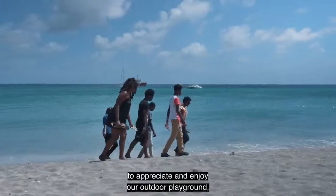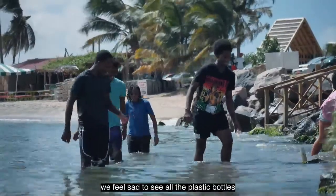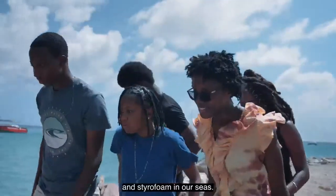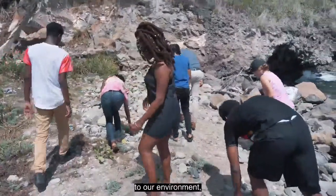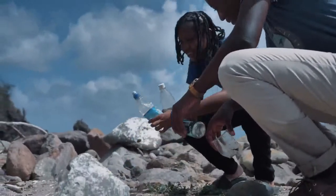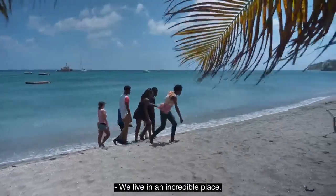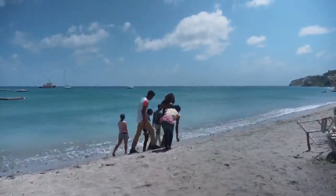As we are learning to appreciate and enjoy our outdoor playground, we feel sad to see all the plastic bottles and styrofoam in our seas. Now that we have realized that plastics are a threat to our environment, we are becoming more conscious of our decisions. We live in an incredible place.